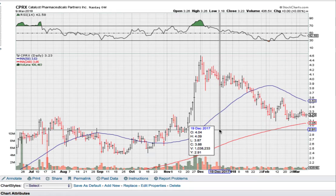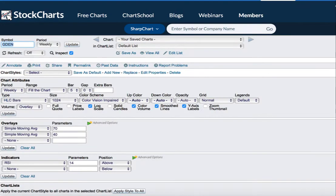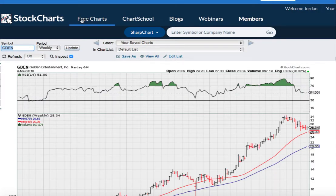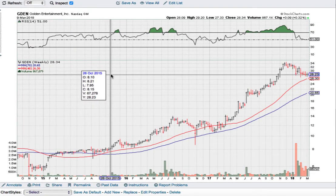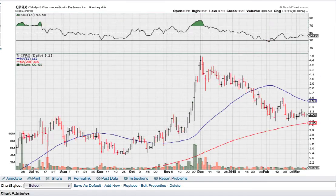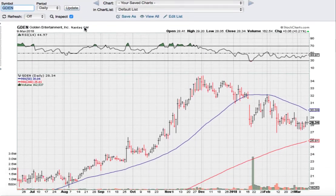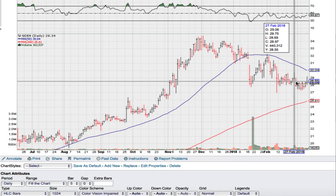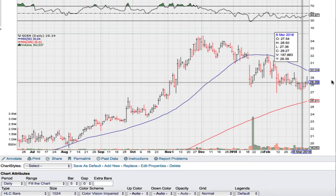Let's look at GDEN. Golden Entertainment. There's that line again. Let's check the daily chart. Still a bit of a downtrend. Could do with a bit of leveling off. Not as happy about this as the other one. Maybe one to keep on the radar and let it straighten out a little bit more, break this downward trend by heading sideways a bit more. If you want to keep an eye on that one, you could.